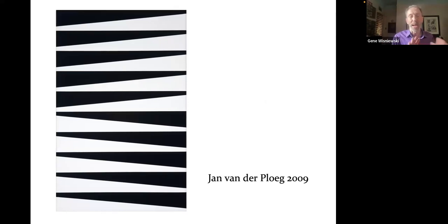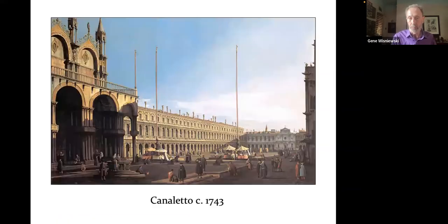It has a sense of back and forth because is it white on black or black on white? So even though it's totally painted on the wall and is about as shallow a space as you can possibly get, it does have a sense of depth to it. Also, these things seem to be going kind of backwards into space. So there's a lot more to even a very simple minimalist painting like this than you think.